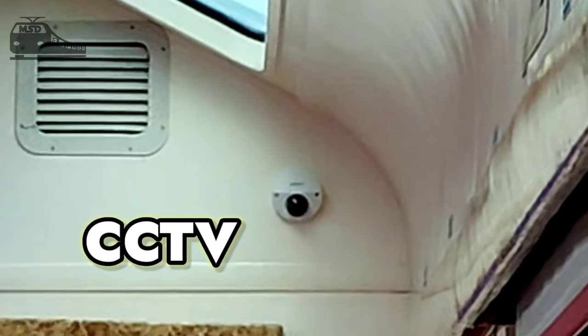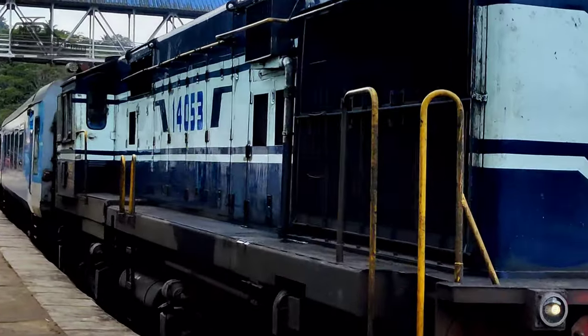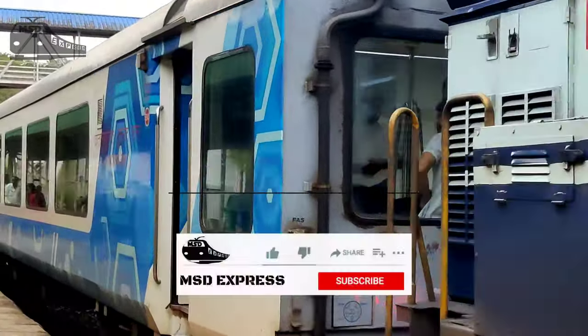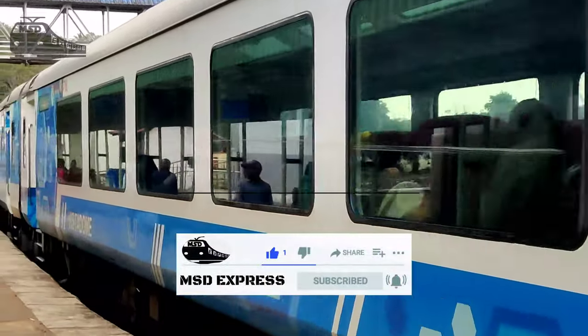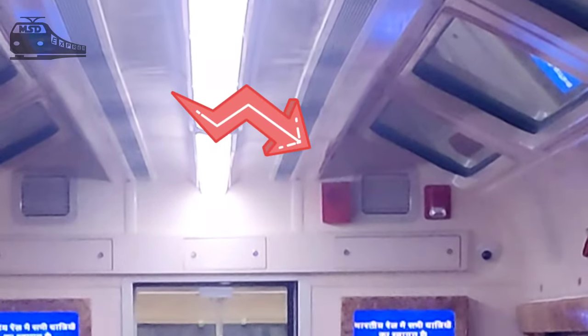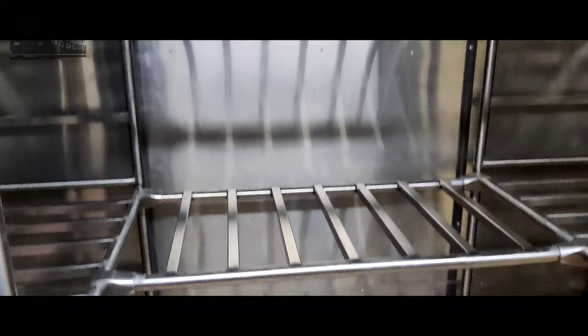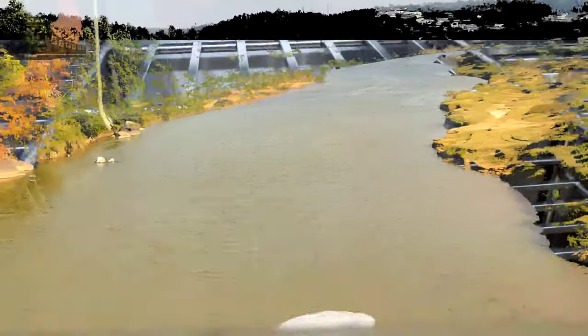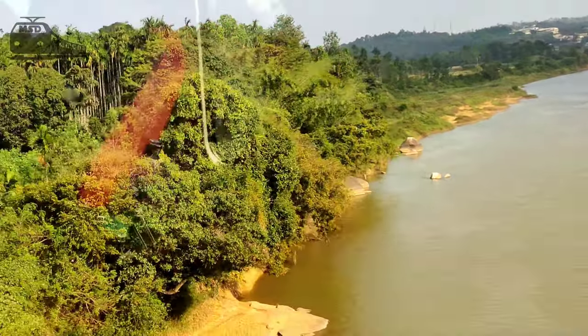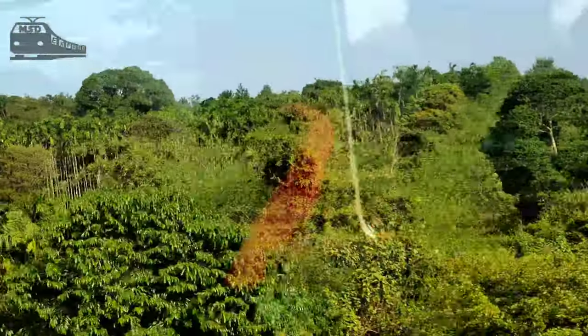CCTV provided for surveillance. GPS-based public address cum passenger information is available. LED destination board outside the train. Automatic fire detection with alarm system. Stainless steel multi-tier luggage racks outside the passenger area. Wi-Fi facility available on personal gadgets on demand for passengers. But it was not functional during my journey.